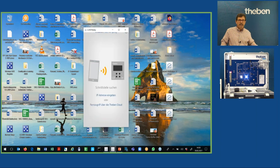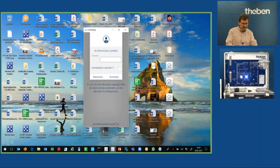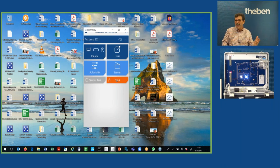And this is finally the shape, the cut, which you need for Android or for iOS. I link in as an administrator. The basic password finally is, again, here as well, Taben. You see here, test demo 2021. And okay, you discover here what is the mistake or what is the trouble, why it can't override. That's the reason why you discover here now.